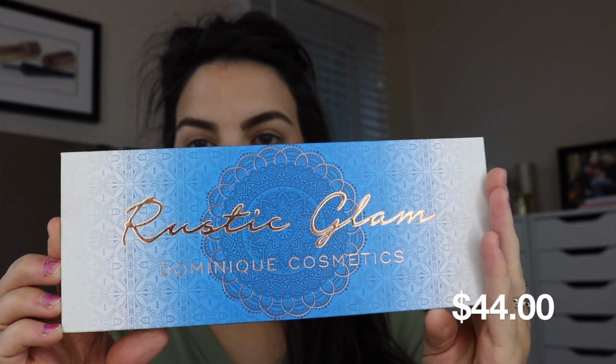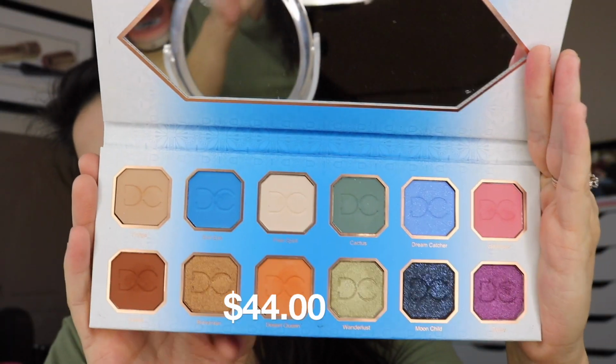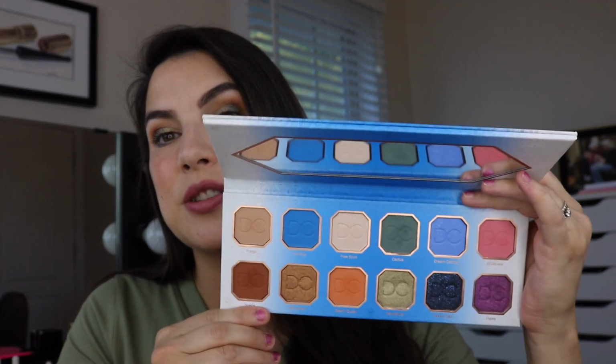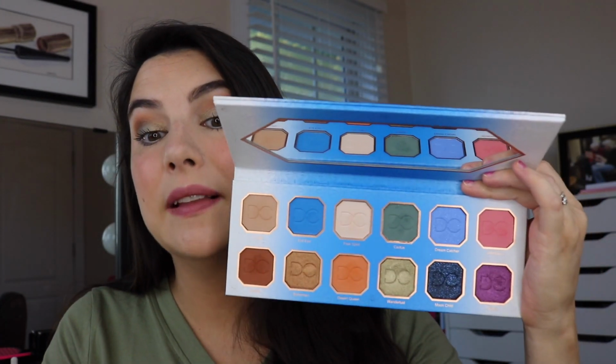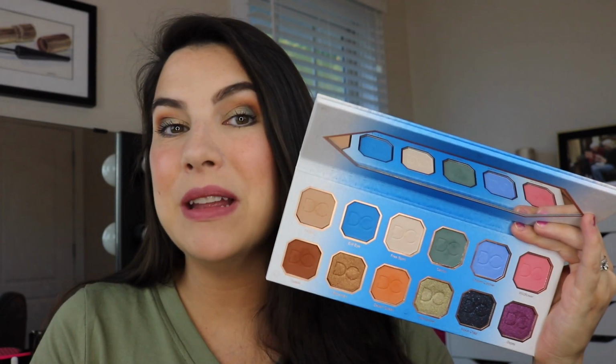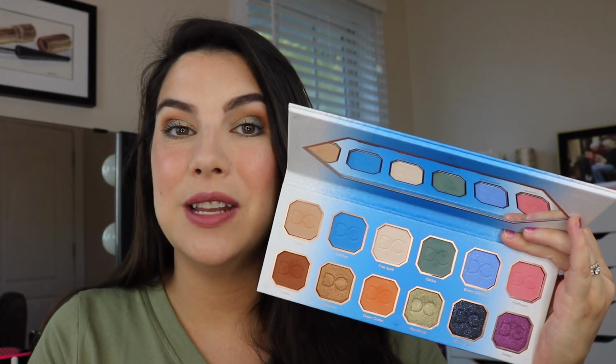We're gonna end things off with a larger eyeshadow palette here that I got from Sephora recently. It's called Rustic Glam, and it's from Dominique Cosmetics. Now with this brand, I've actually been keeping up with all the palettes. I've been very impressed with the consistency in these palettes. The textures of the shadows are always really, really nice and very consistent. And this palette might be the one that I'm most enthusiastic about.